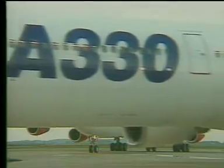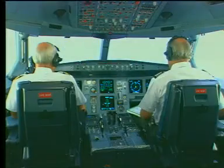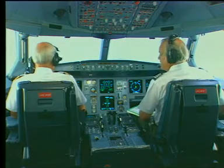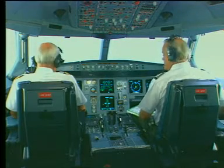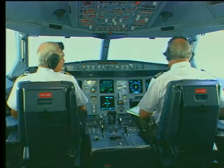Maintenance Control, Air 1, we're on the ground and we have an in-op APU. Parking engine shutdown checklist is complete and maintenance has been informed of the APU inoperative. Thanks. I hope that maintenance can correct the problem so that we can depart on time for the next leg.